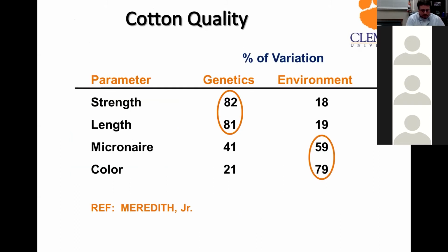This is some information from Dr. Bill Meredith. He was a geneticist at Stoneville, Mississippi with USDA. He's passed away now, but he did some work looking at where the percent variation was for fiber quality parameters. A lot of strength and length, of course, is controlled by the variety you plant, the genetics. But you can see that the environment also plays a key role with the fiber lengths and strengths that we get at the end of the year.